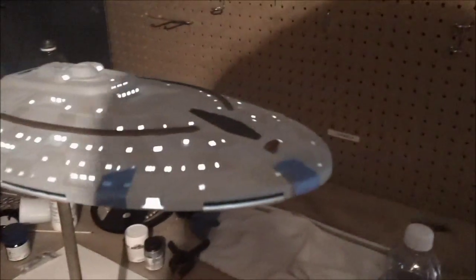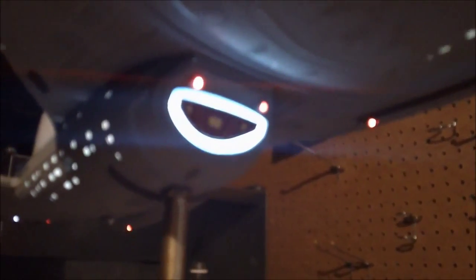I've got my strobe lights, two of them, one right there, my second one right there, and then there's a third one right there. And then since we're here on the bottom, I've got my green, my red nav light. There is the deflector dish and the two forward photon torpedoes lit up.